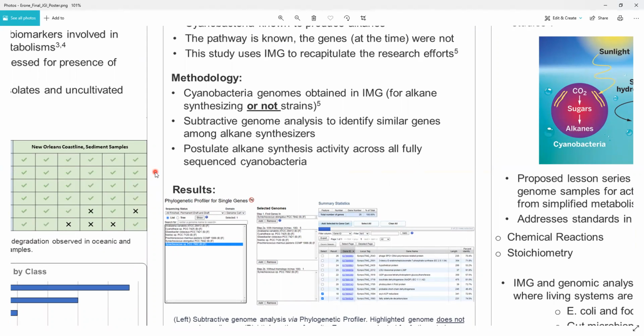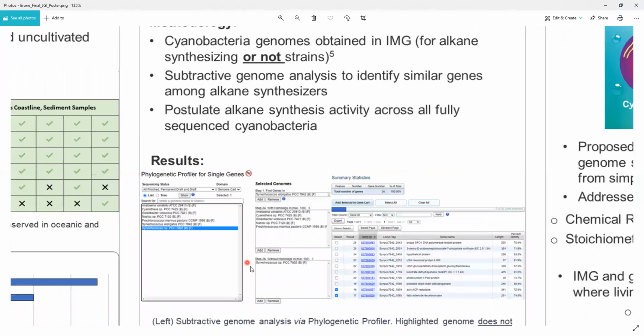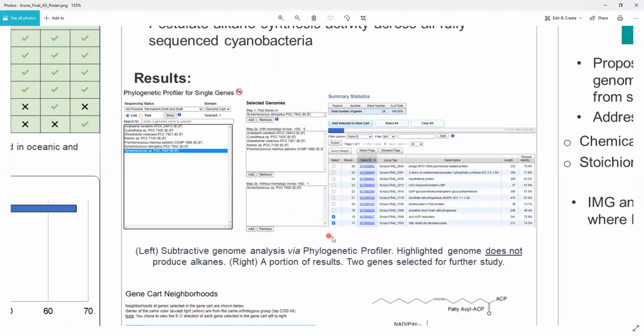What this is essentially doing is that it's computing any genetic similarities across all known alkane synthesizers, and it removes the similarities from all strains that do not produce these alkanes. And so you are seeing the setup in IMG. You're also seeing a portion of the results.